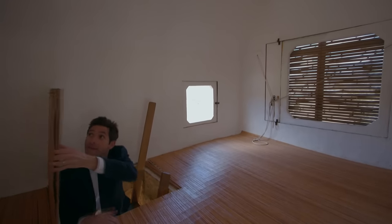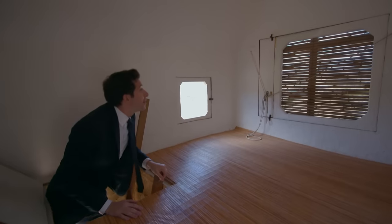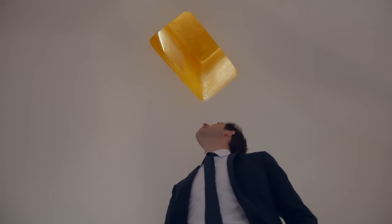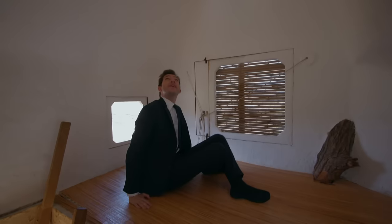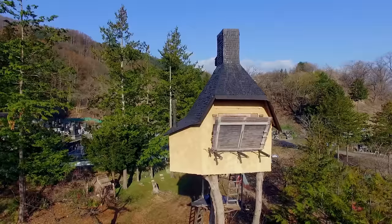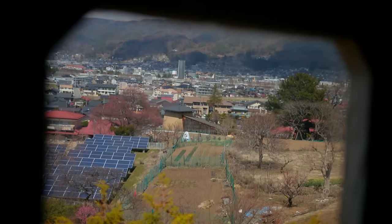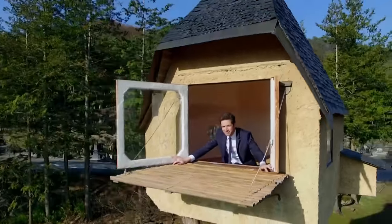Only 2.2 meters wide, this is a house on a truly human scale. The gilded lantern in the ceiling turns the whole place golden at sunset. And the window overlooks his beloved hometown and his first work of architecture.